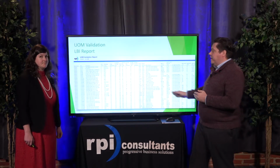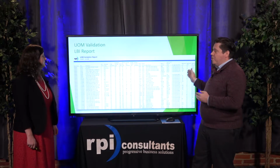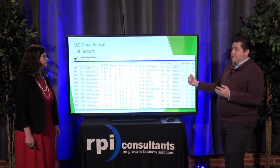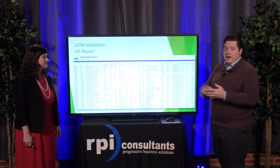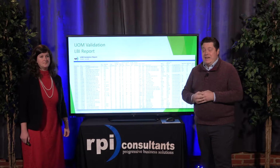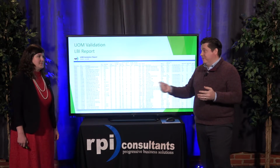And most importantly, the ability to see all of your UOMs, including, if you go over to the right, all of your UOMs on the agreement, all on one screen. So again, we're getting away from doing this manual pull, and we're just looking at the relevant data. So that's a step in the right direction, right? Yes.